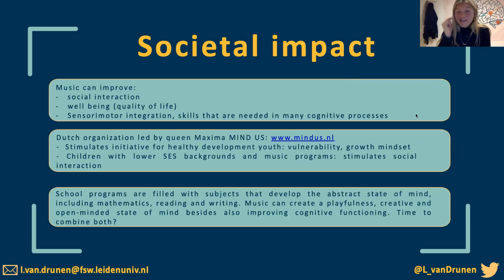And because I think you are a group of mixed neuroscientists and teachers, I also want to include a slide. What does this mean for society? So I'm quite a fundamental researcher, and I know what happens in the brain, which is a very cool fact, that it has indeed an effect in the brain on how good you are at music. But how can we implement this in society, and how can we implement this in school classrooms?